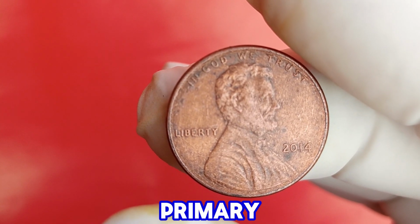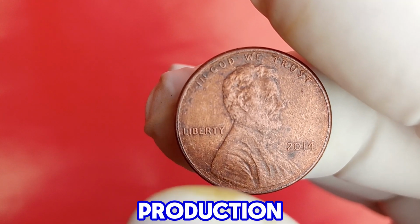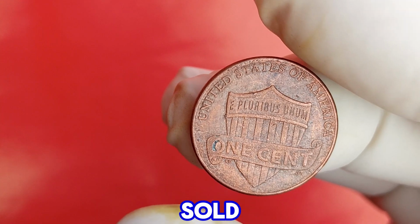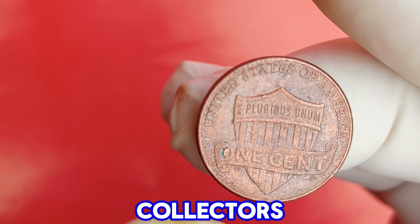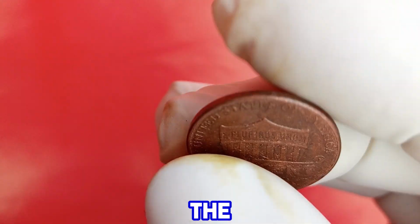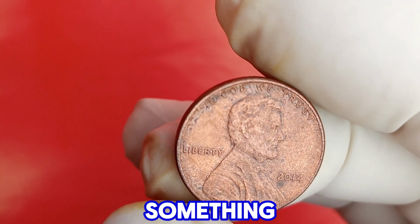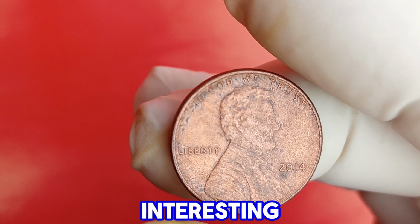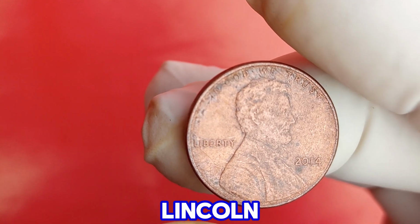While it's not the primary location for penny production, the San Francisco Mint does strike proof coins, which are often sold in special sets. Collectors often pay a premium for pennies from certain mints, especially when the coin has a low mintage or if there's something unique about the coin's condition. And that's exactly where things get interesting with the 2014 Lincoln penny.